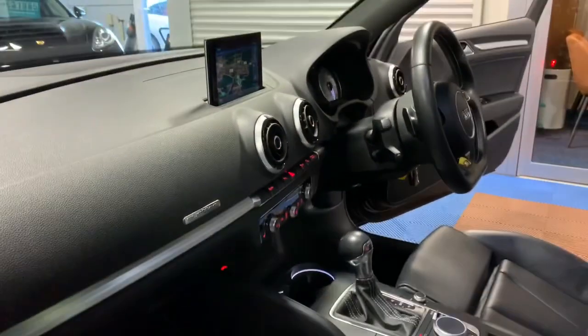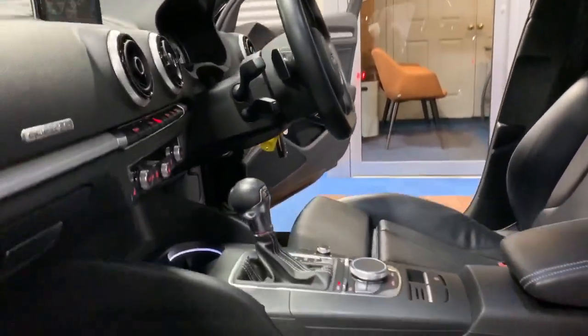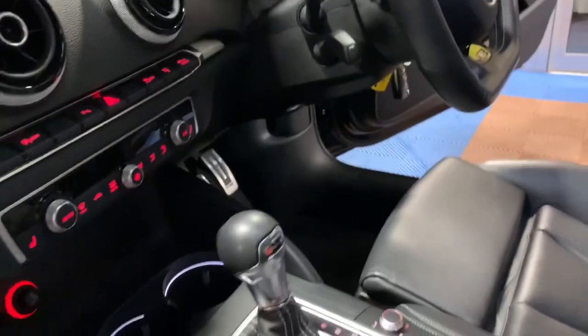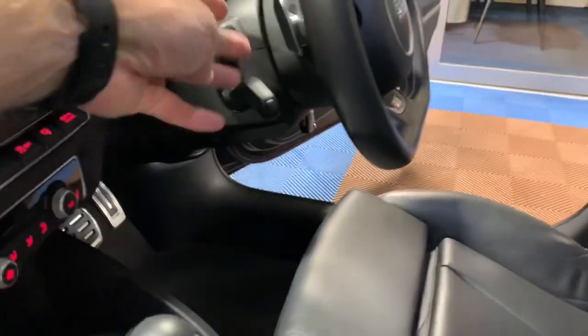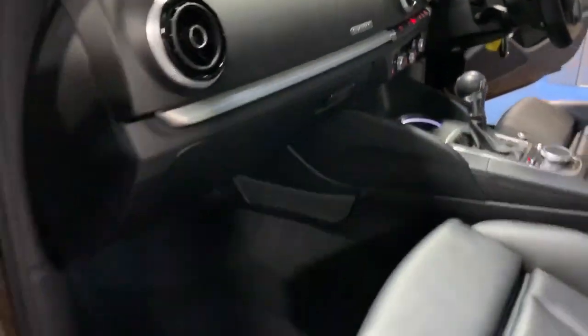So in this car we've got heated seats, which I do believe is actually standard. What's not standard is the pan roof, as I pointed out earlier on. And we've got your pop-up nav here, your different drive select modes just over here, and it's an S tronic car with the flappy paddles just behind the steering wheel. Nice finish in the dash, and again, all S3s come with the Quattro running gear as well.